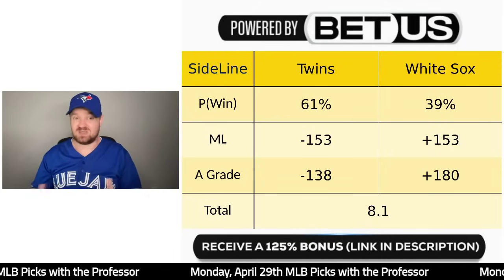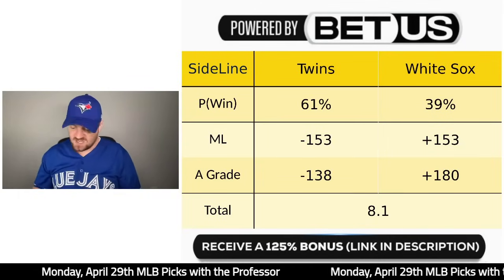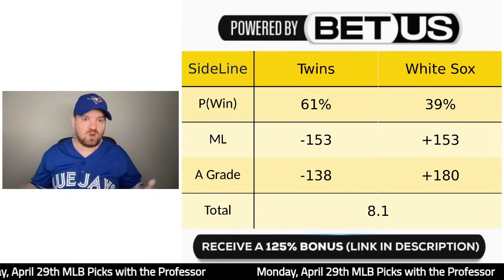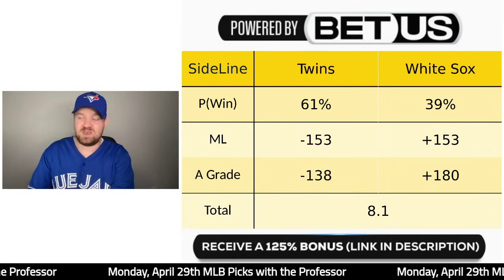Maybe a first 5 under. I'd really like to back Joe Ryan and Garrett Crochet. Maybe a first 5. If we're taking the White Sox, a little run line action there, maybe we get a 1-1, 0-0 first 5.